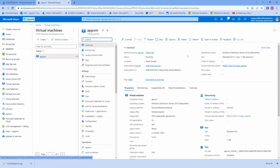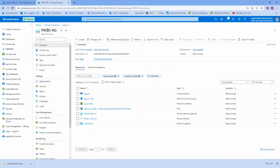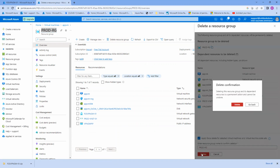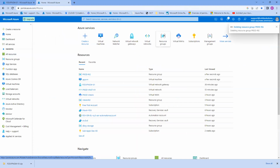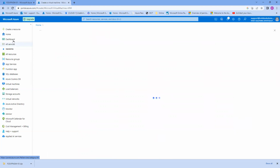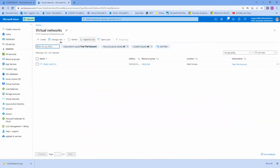Otherwise, what we can do is let's go ahead and clean this up, and set up everything from the beginning. Okay, I will go ahead and delete this entire resource group. And let us set up the environment properly. So first of all, let's create a virtual machine, and let's put the right values so that we'll understand. Or let's create a virtual network first.